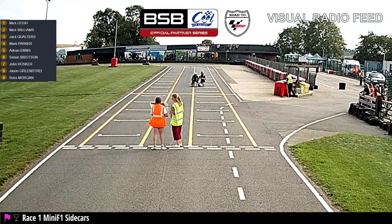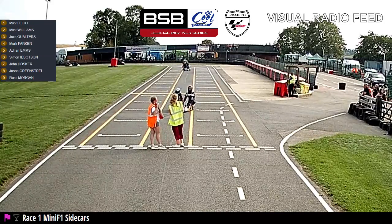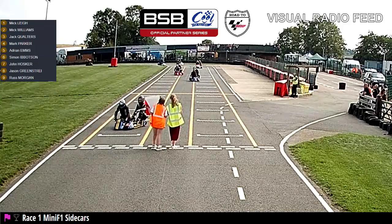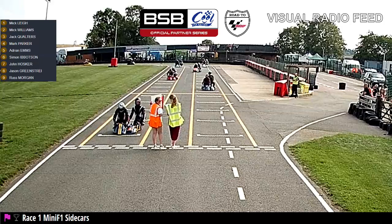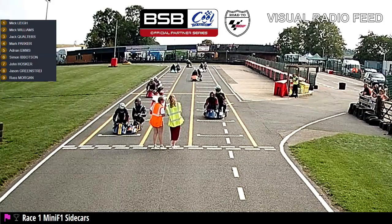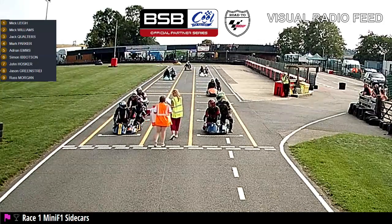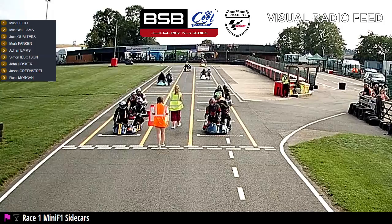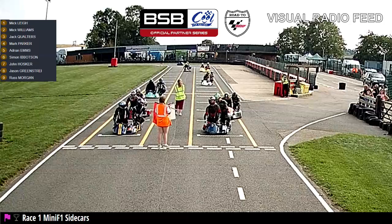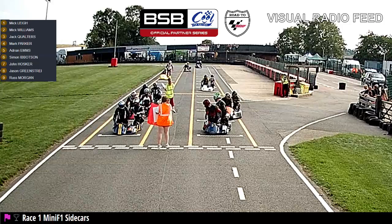Mini F1 sidecars getting into position, and shouldn't take too long to do so. But as everyone just gets into position, Mini F1 sidecars not pushing themselves too hard on their green flag lap. They've got 6 racing laps to attend to first, and we're putting up in their correct grid order, it seems, as well. So first two rows being lined up. Kiko, any quick thoughts before we get underway with this race?